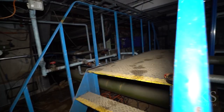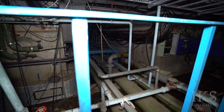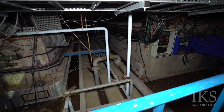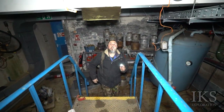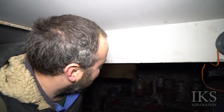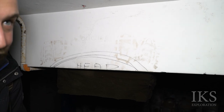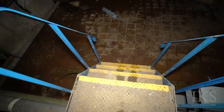That's mad, isn't it? Like the hospital tunnels. Look to the other end. Under there, that's what it went like. Do you reckon this was the main feed? This is like a boiler. Oh, look at that. Mind your head. Ouch. But see the lighting and stuff, this isn't all that old. No. I'm going to hit my head, aren't I?